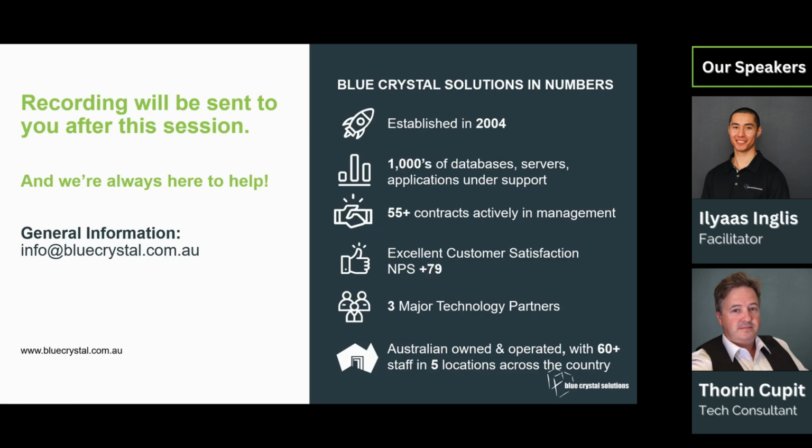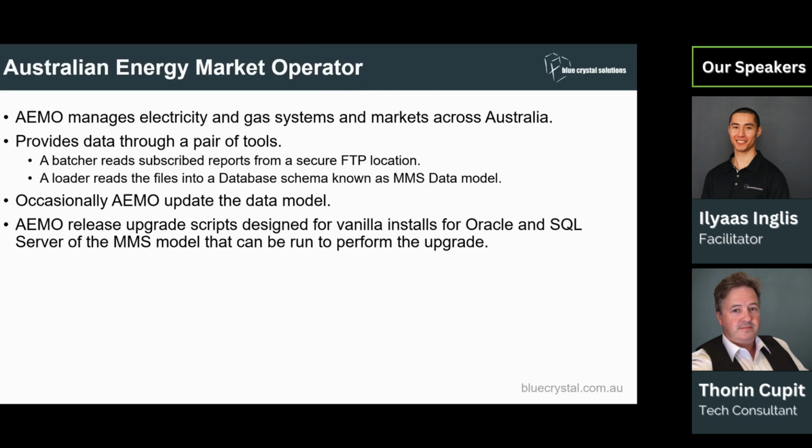But now let's get to why we're all here. So Thorin, what is AEMO and what is MMS? Sure. AEMO is short for the Australian Energy Market Operator, and they basically manage the energy and gas market across the eastern seaboard from top of Queensland to the bottom of Tasmania, through across South Australia and everywhere in between. So as you can imagine, that's a lot of market data going back and forth between all the participants. So they provide that through a couple of tools. There is a batcher which reads all the data from a remote FTP location, and then a loader which digests that information and stores it in a database in what they call the MMS data model or schema.